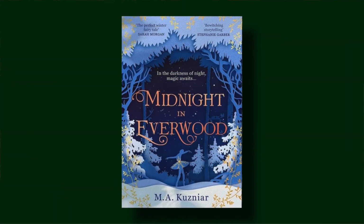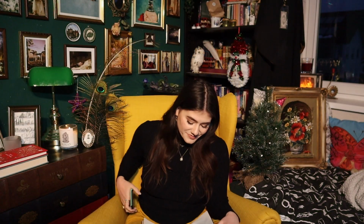Show me a book that you would like to read when it's raining outside. This is a book I haven't read and it's a book that I don't have yet, but I badly want to, which is Midnight in Everwood by M.A. Kuzniar. No idea. You see the name. I love this cover so much. I actually have no idea what it's about. I just saw the beautiful ballerina on the cover and I thought, okay, I have to read this someday without even needing to know what it's about.